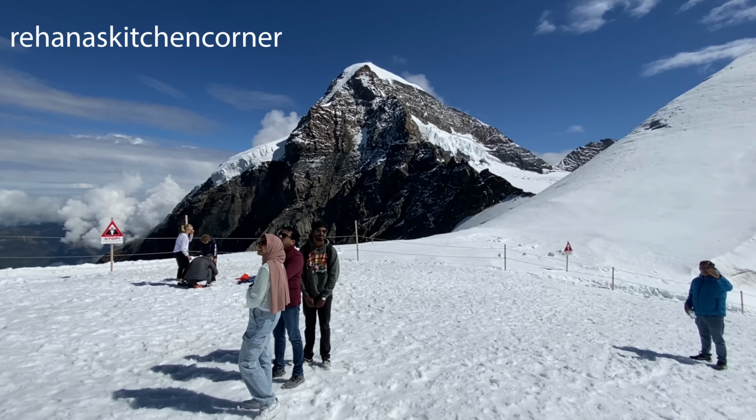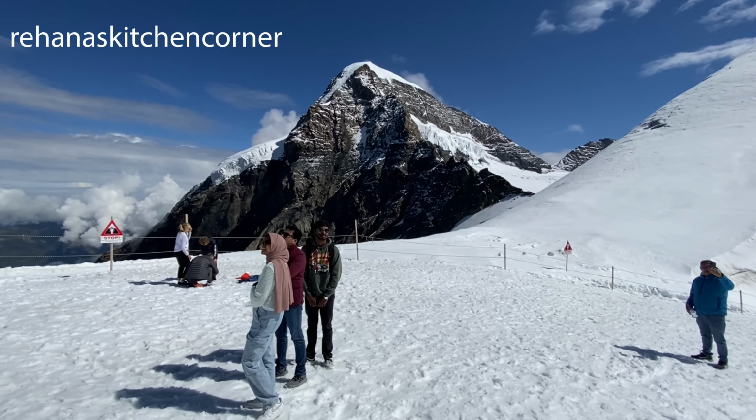Please make sure to check the weather forecast, as there is no point in going up if the Jungfraujoch is covered in clouds. Dress in multiple thinner layers so that you can adapt to the different temperatures throughout the day. Note that it can be very windy at the top.